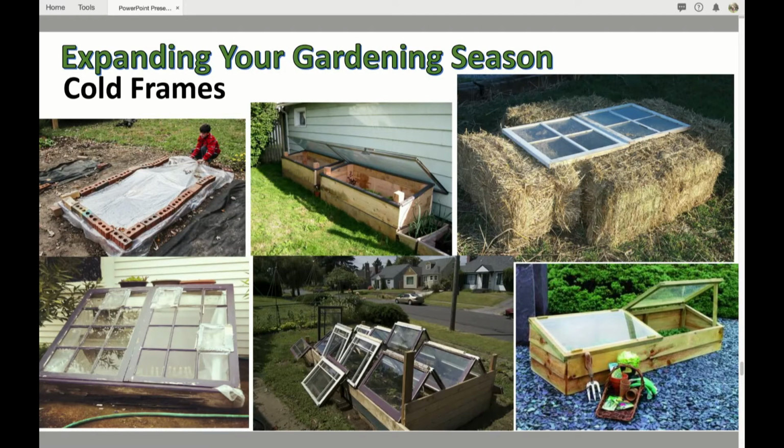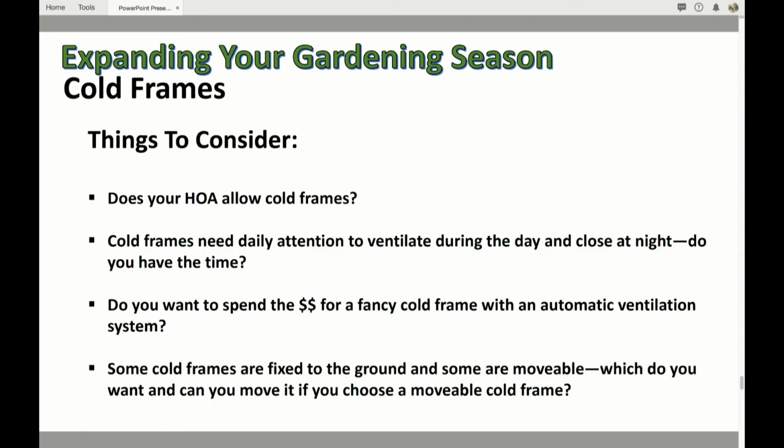Cold frames, again, does your HOA have any problems with cold frames? Usually not, because cold frames are low and they're pretty easy to hide around the garden. Again, you're going to need some type of ventilation system. You're going to have to close them at night and open them during the day. And there are some that have automatic ventilators. You can spend a fair amount of money for a fancy kit, or you can do it yourself.